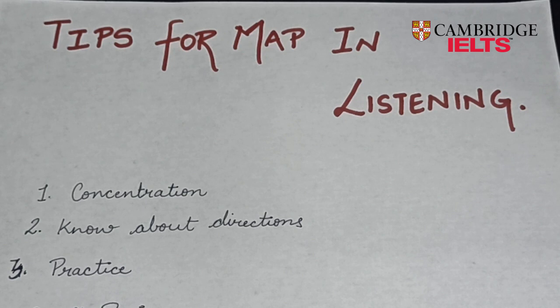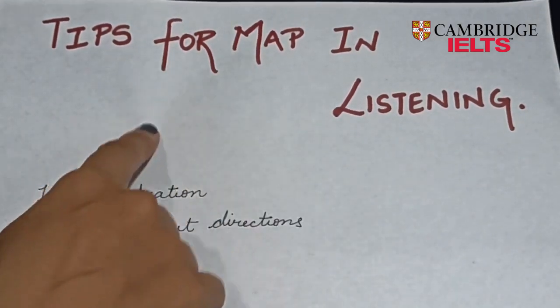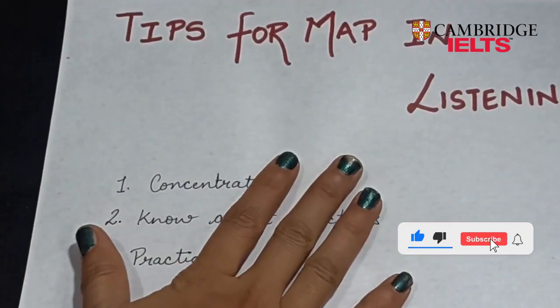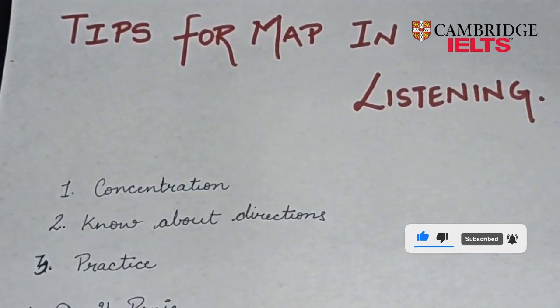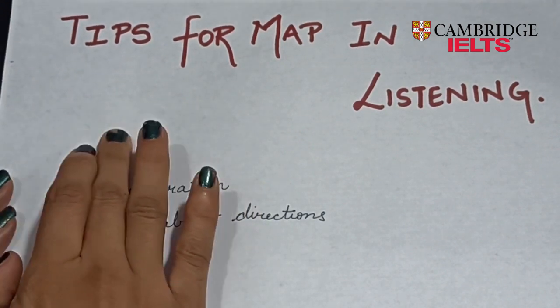So, the first and foremost tip is concentration, because it is the key point to crack maps in listening. I know in each and every tip, I always say the very first point is concentration, because it is very important. In a map, a kind of map will be given to you with the labeling A, B, C, D, E and F somewhere in the listening module. You have to be concentrated on where we have to start from.